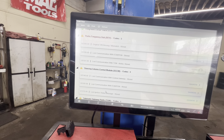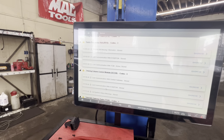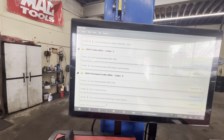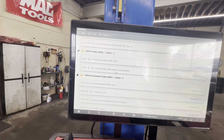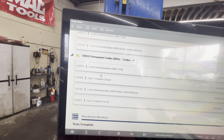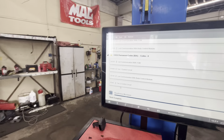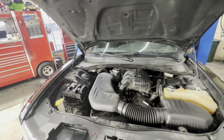And more of the same. Steering control module, lost communication with central gateway, lost communication with ECM, lost ignition status. OBD2, lost communication with TCM, lost communication with body control module. Permanent codes, lost communication with TCM. Fan 1 control circuit, lost communication with body control module. Fan 2 control circuit. All right, so what I know so far, I just pulled it in, well, pushed it in.